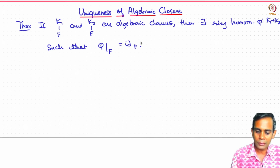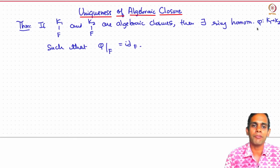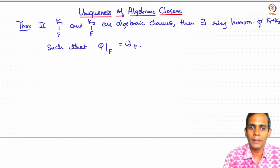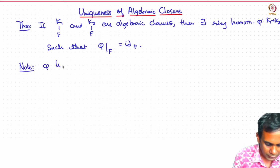Note that the existence of a ring homomorphism satisfying this condition will automatically mean that this ring homomorphism phi is an isomorphism. Firstly, such phi is going to be injective because its kernel is going to be an ideal of K1, and it's going to be a proper ideal of K1 because phi is not identically 0. But the only proper ideal of K1 is the singleton 0, and so phi has to be injective. And phi has to be surjective, that's a little more subtle.